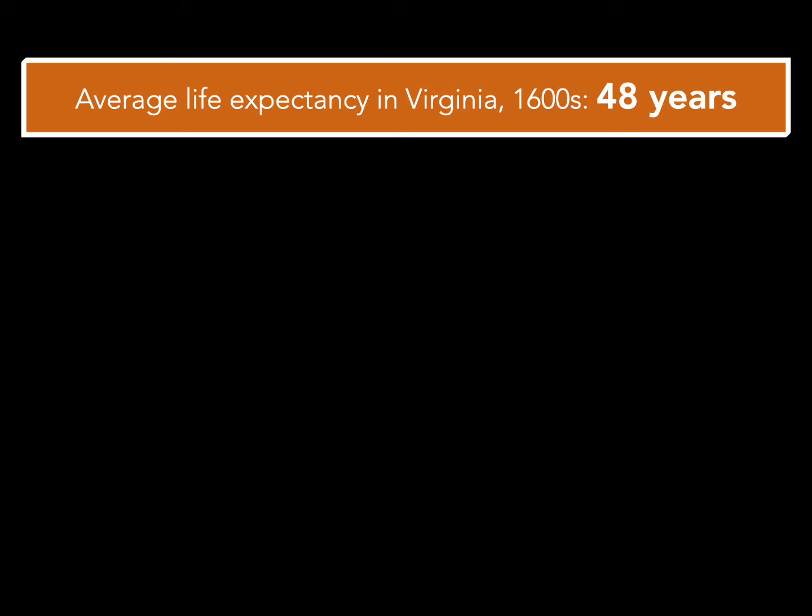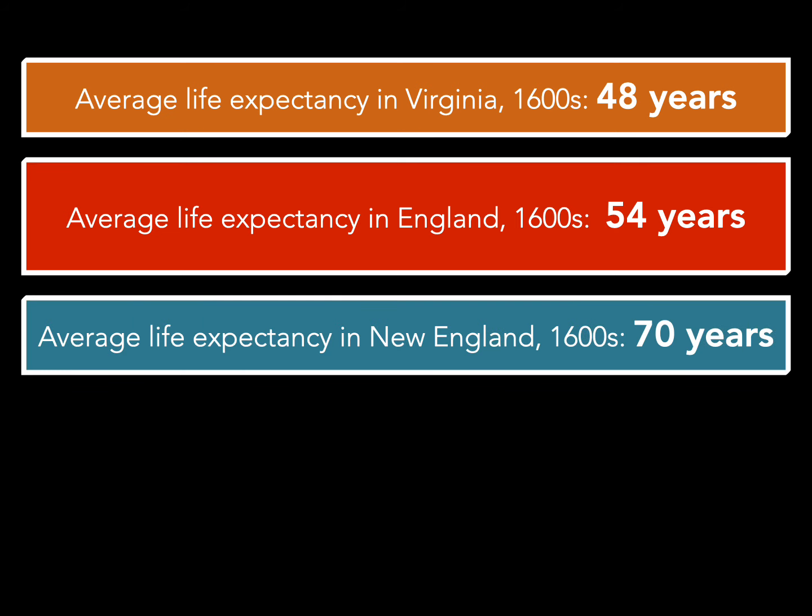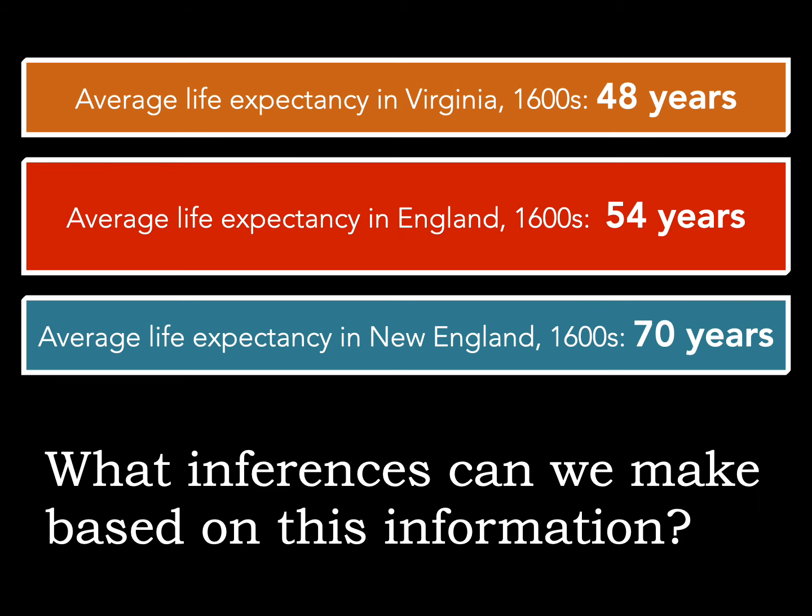Average life expectancy in Virginia in the 1600s, this is not just Jamestown, this is any colony in Virginia, 48 years. Average life expectancy in England in the 1600s, 54 years. Average life expectancy in New England, so that would be further up the coast, the area where Massachusetts is today, 70 years. So what inferences can we make based on this information?